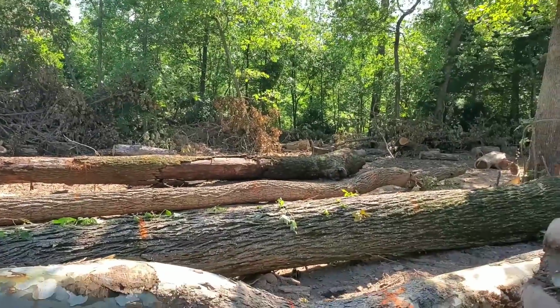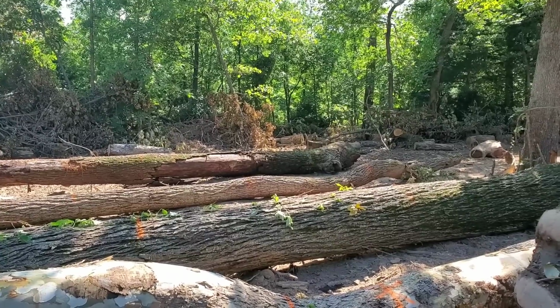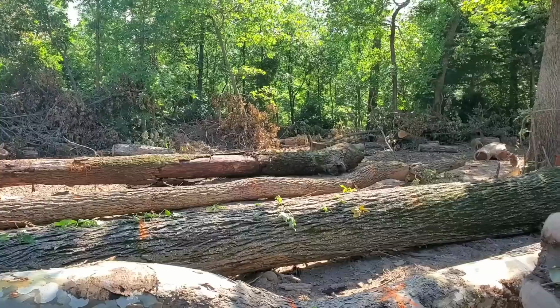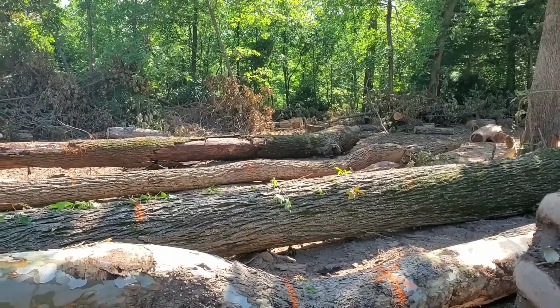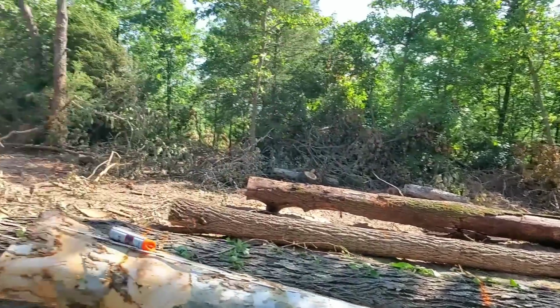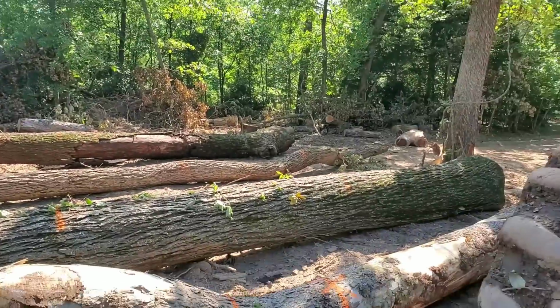Anyway, yeah, I tried to make those ash as many 10s as I could just to keep them in the money log and at a decent length. We get more money for the 9s and 10s than we do the 8s. And some of those ash were 50 feet in length, so they worked up pretty good.